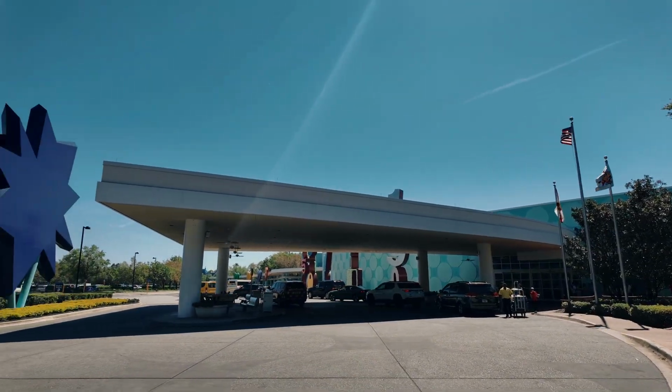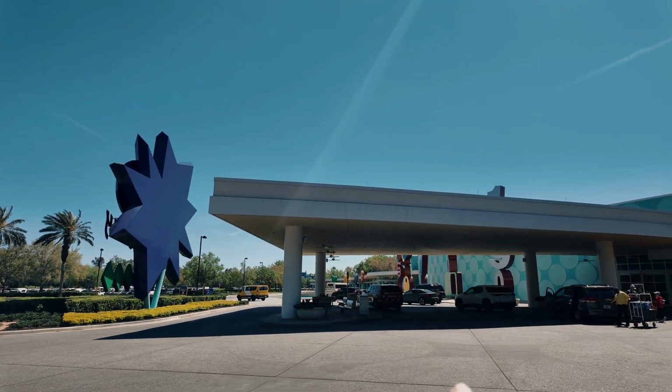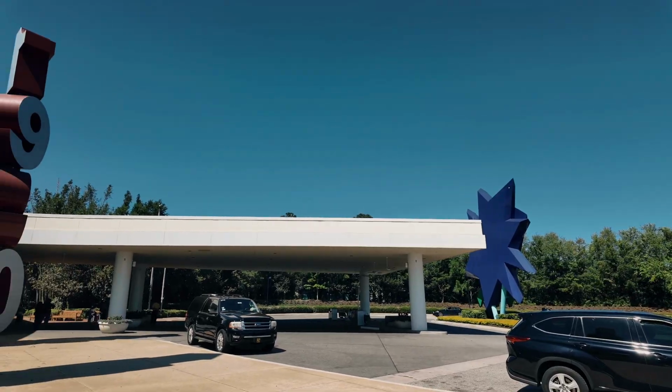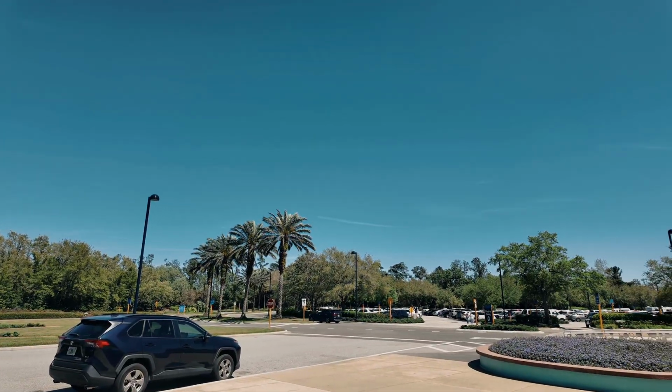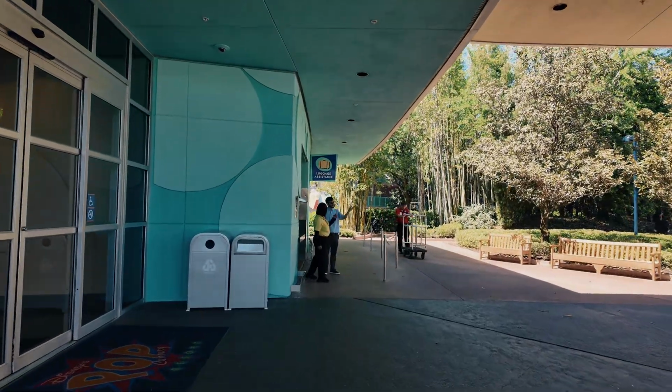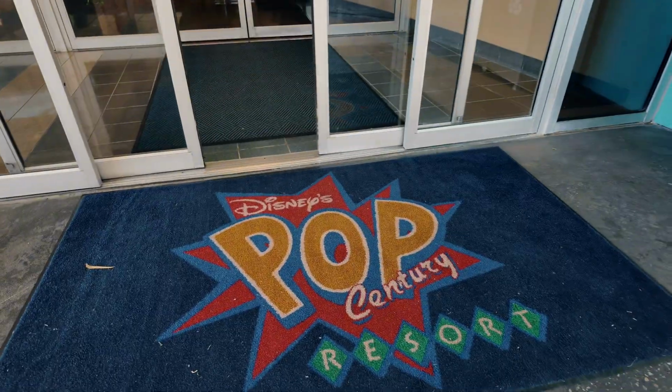The only Disney transportation that does pick up here, as you can see, if you can see it over there, is a minivan. Now, if you did come here by car, you can drop people off here, and then check-in parking will be right over there. Now to the right of the lobby as well is your luggage services right over here. Once you're dropped off, this will be your entrance to the lobby.